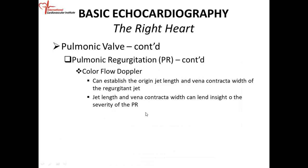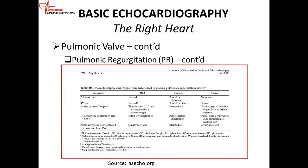Look at your color, but you're going to put everything together. You're going to have evidence of RV dysfunction, RV dilatation, or you might do TAPSE or some other method of assessing RV systolic function, and it is going to be reduced. As opposed to a mild PR, where the pulmonic valve is usually normal, the RV size is usually normal, and there is a very small color jet, and of course faint densities, and the steepness of the slope is not very great. So you have the mild features and the severe features of PR. You have to know what's severe.